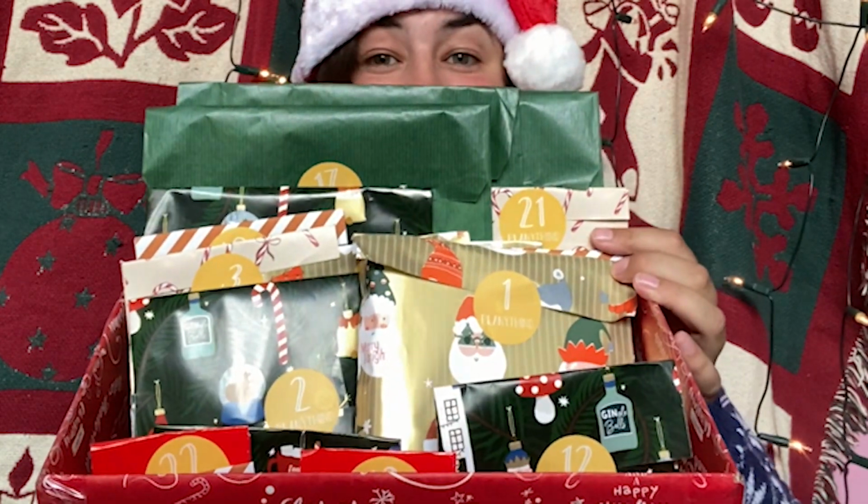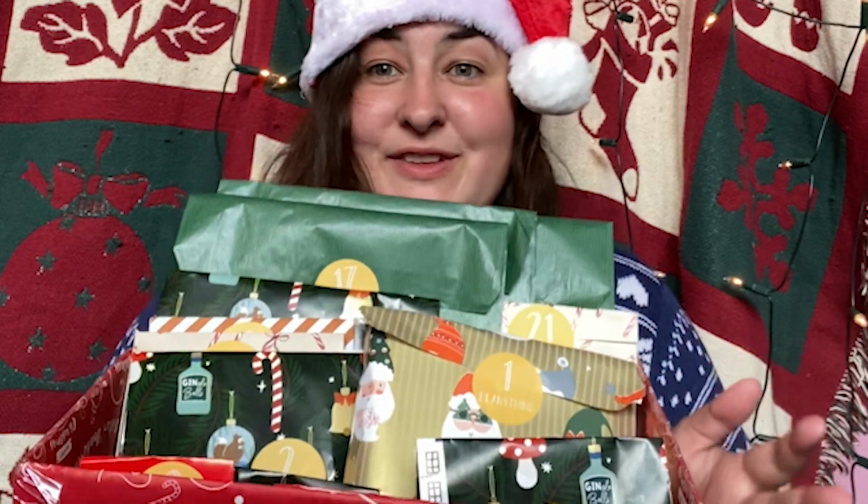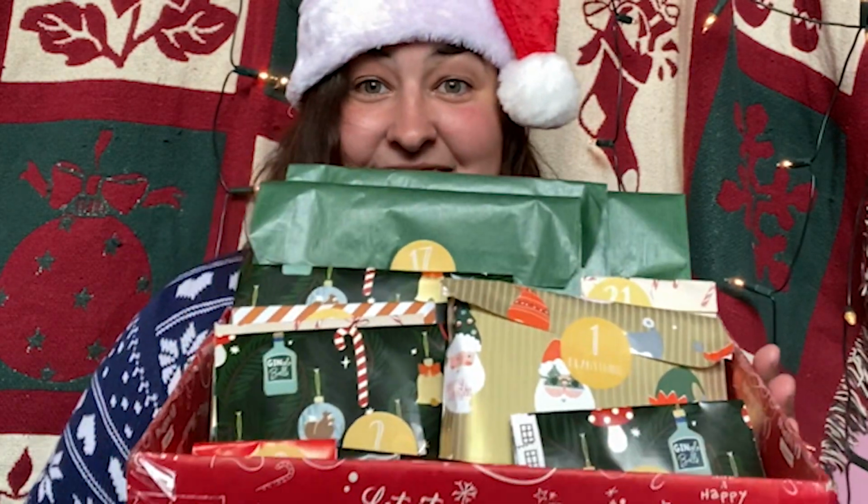So I now showed you everything that is in this advent box, and I'm super excited. I can't wait for you to open these bags. I really hope it gives you all the Christmas feels, and it is a perfect Christmas countdown for you. And yes, I'm super excited.